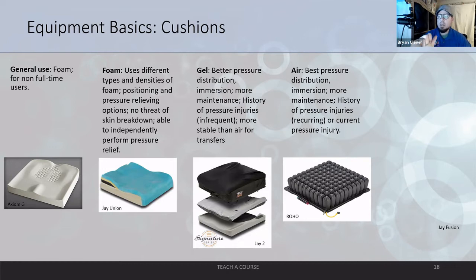Anybody who obviously had a history of pressure sores, especially if they're recurring, it wasn't just a one-time thing where they had an injury and were laying in bed for months or whatever, or they currently have a pressure injury, those guys go immediately onto a Roho cushion. There's a lot of variety in the Roho cushions that you can get. You can get them custom contoured. If they have a pelvic obliquity, you can get shorter cells underneath and higher cells around and all that other stuff.